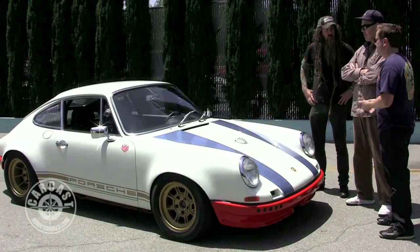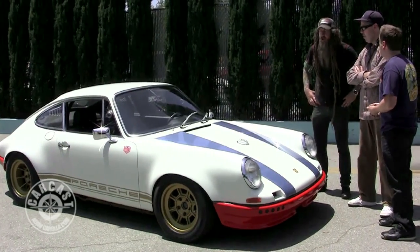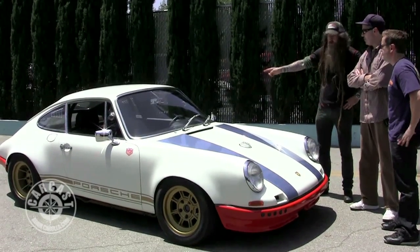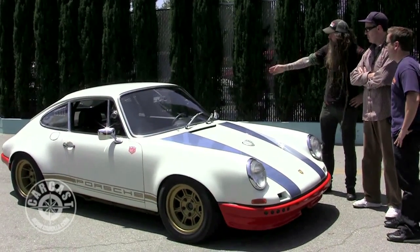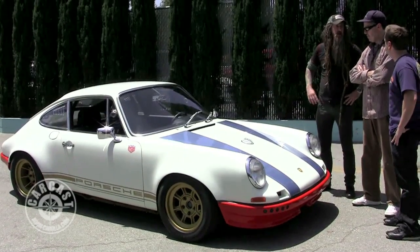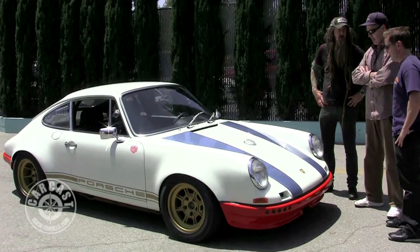This work and these modifications, you do all this yourself? I have a team. I have 3 guys, a metal fabricator who comes in. These are actually steel turbo flares that have been reprofiled, so the lip has been squared off. So I have a metal fabricator, I have a painter, and then a mechanic that helps do all the final assembly. Yeah. You know, it's nice.